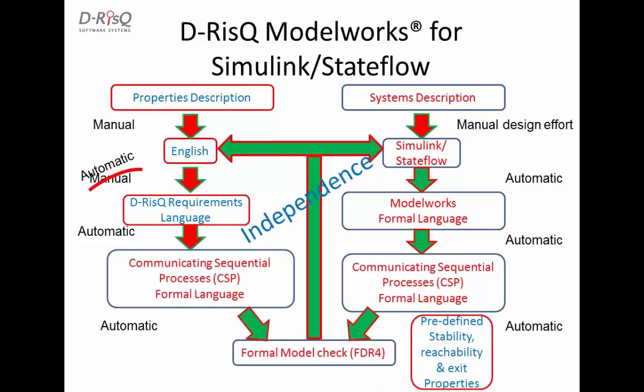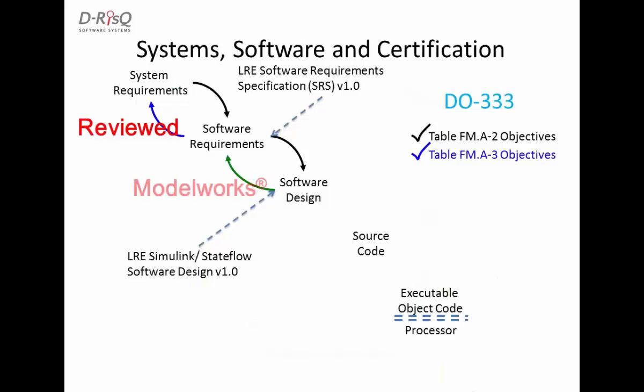Now, this process that we're using will be very familiar to you by the end of the presentation, because we're going to use it a lot. And this is what's called a verification tool, or TQL5. That was coincidental, 5 with 5 minutes to go. That's very good. So ModelWorks does that for us.